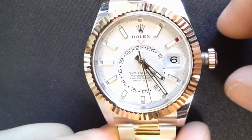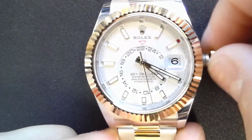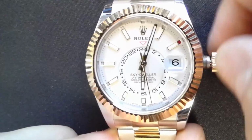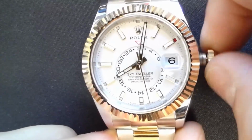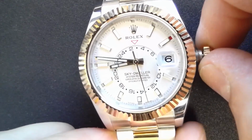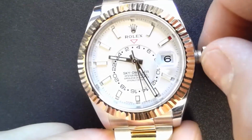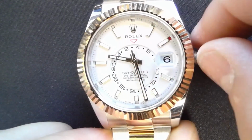So here, if I remember correctly, you're going to be able to set your time. With this, you're not going to necessarily want to set your hour hand. You're setting the minute hand. You're going to set your minute hand and your GMT. So really you're setting your GMT hour here.